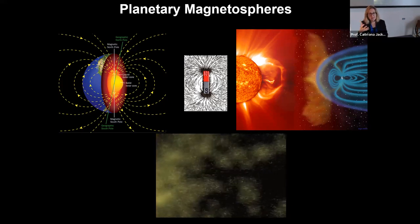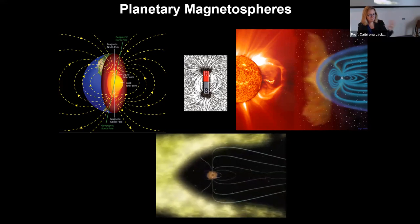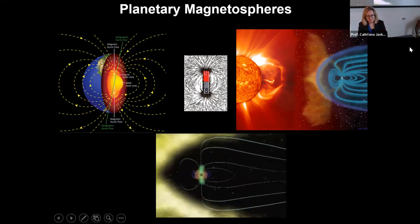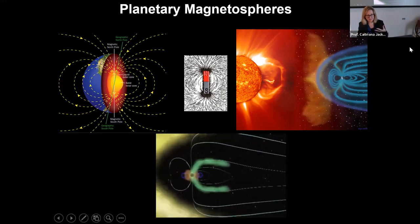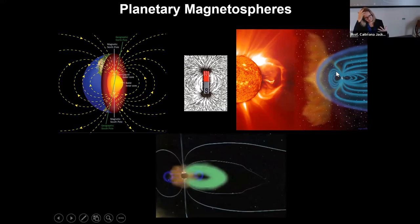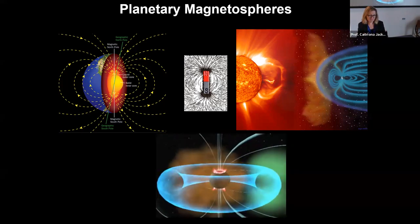If we didn't have a magnetic field to protect us, we'd be like Venus or Mars. We would be a lifeless planet. But instead, we have this shield, or this kind of umbrella of the Earth's magnetic field, to hold off that solar wind and to protect us from the most intense radiation from space.